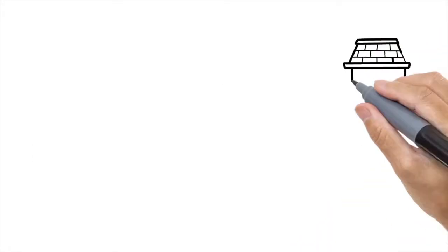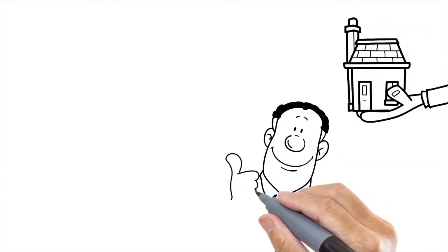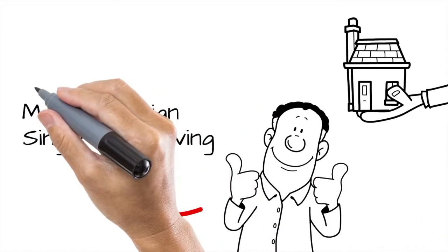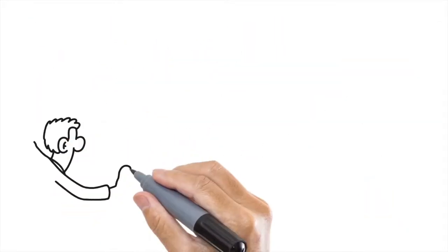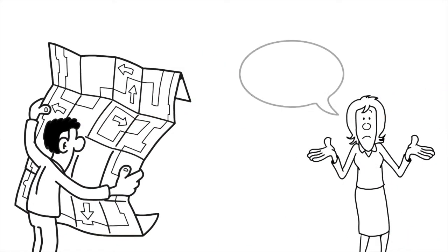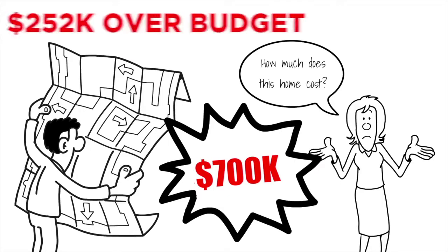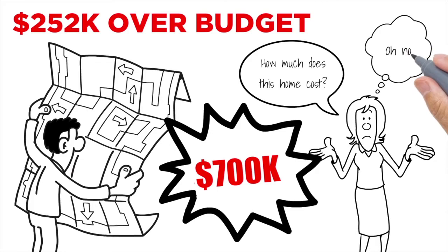Tom and Sarah don't always agree on everything, but one thing they do agree on is this. This may be the last home they purchase, and they want it to have things like single-story living, modern design, an upgraded kitchen, outdoor living space, and low maintenance. So, on a sunny Saturday morning, Tom and Sarah map out 3 homes they want to visit. After touring the first home, Sarah asked the sales agent, "How much does this home cost?" "$700,000, ma'am," exclaims the friendly agent. That's a whopping $252,000 over Tom and Sarah's budget. Their dreams quickly turn to disappointment.